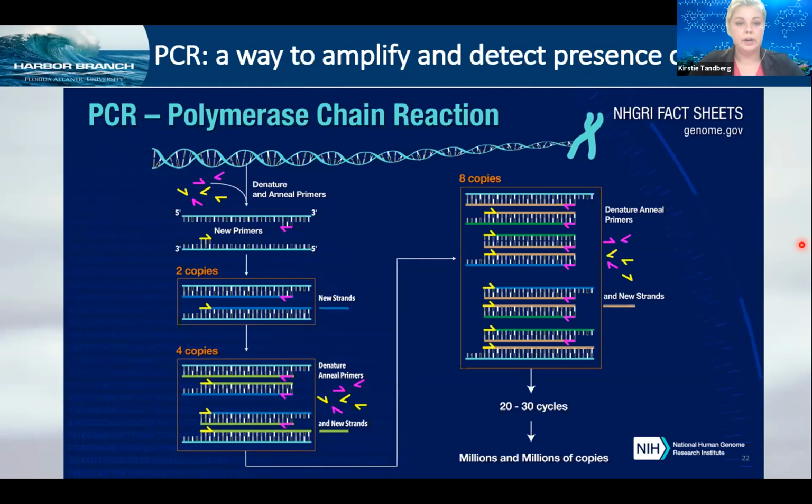So how it works is really in three main steps: denaturing, annealing, and extending. In the denaturing step, you can look at this piece of double-stranded DNA. When you denature it, you break that double strand into two and expose the bases. In the next step, annealing, you take primers that are specific to a particular region of that DNA and have the complementary bases to bind to only that region. And they bind to that piece of DNA and allow the DNA polymerase to come and synthesize your DNA.